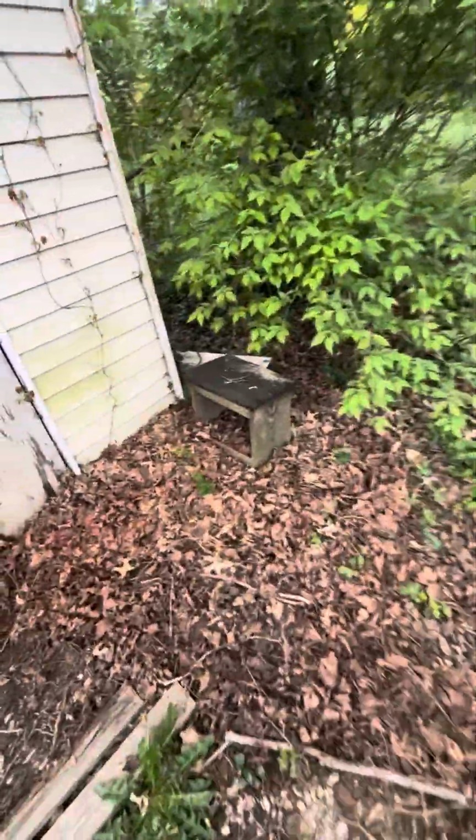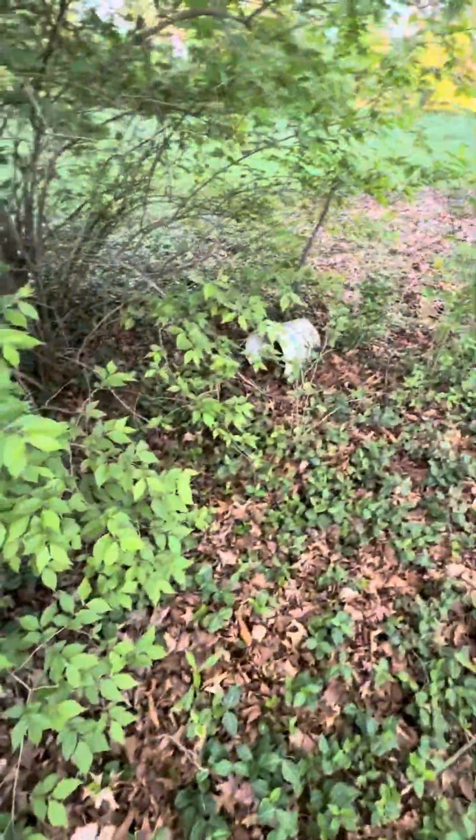So any of this loose stuff out here can go. There's a couple things there. And then everything in the shed goes. A lot of little engine parts and stuff, but it all needs to go. Looks like somebody just tinkered around out here a bunch. So empty this shed out completely.